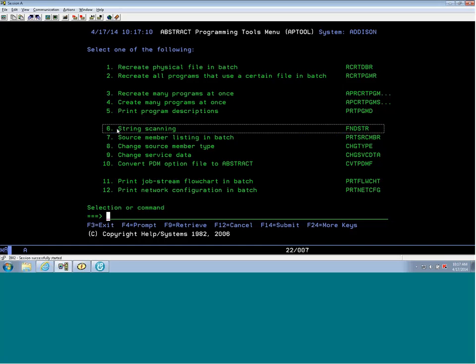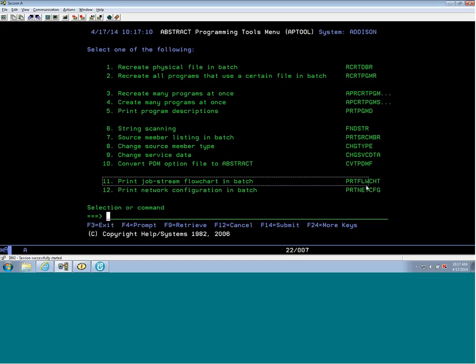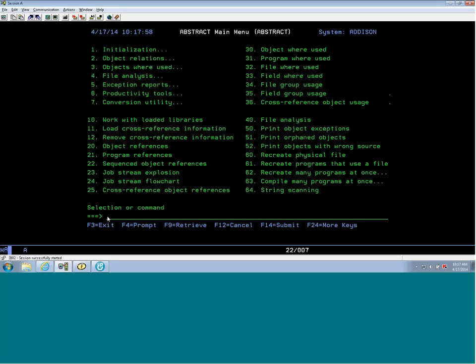There's string scanning. This is a great way for you to look at message files or source files to look for a particular piece of information, if you're looking for a particular file or code or reference, particular message. And then, of course, the flow chart. You can actually generate a spool file from here that will print a spool file for whatever it is that you're asking for. You prompt on this, and you can choose the different pieces. So the flow charting is really cool. And that's pretty much the green screen interface to abstract.